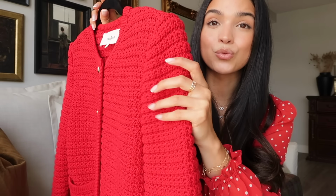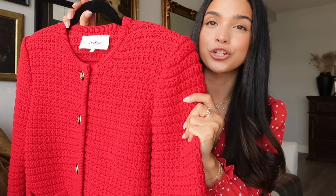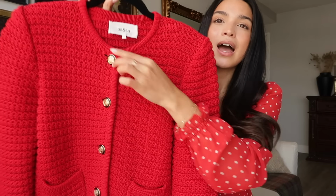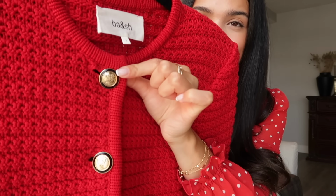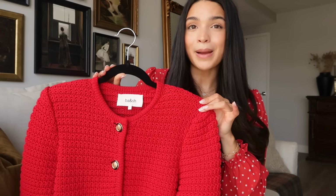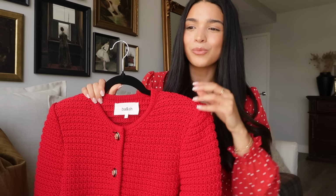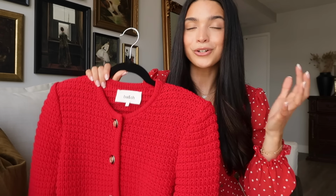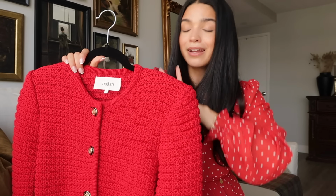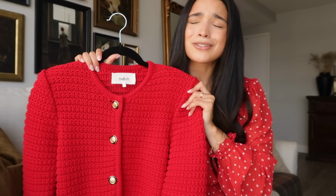Because of the knit, it is a nice, thick, structured knit. It doesn't look flimsy, so it looks very elegant, very dressy. The buttons here, as you can see, are beautiful black and gold. This does have shoulder pads, but they actually create more of a blazer structure to the cardigan. So it looks very elevated, very beautiful. And my only thing to say is that the quality is top notch.